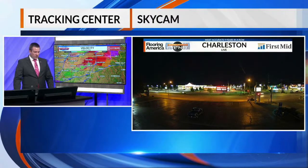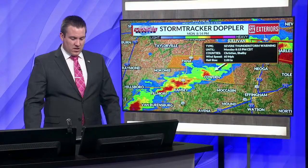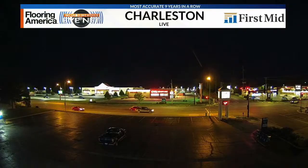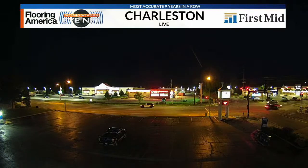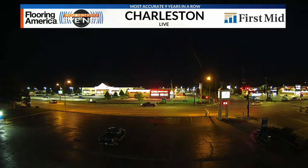We still do have our warnings for severe thunderstorms back off to the southwest. We actually have just a minute left over of this Christian and Shelby County one that was for 60 mile per hour winds as well as 2-inch hail. That one's gone. And now we have until 8:30 this one here for Montgomery County in the southern part of the county for 60 mile per hour winds as well as 1.5 inch hail.